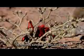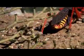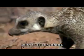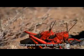Yet the hungry meerkats leave them well alone, and with good reason. Those bright colours advertise the fact that the grasshoppers are loaded with poison, and so not worth eating. A single mouthful would be deadly.